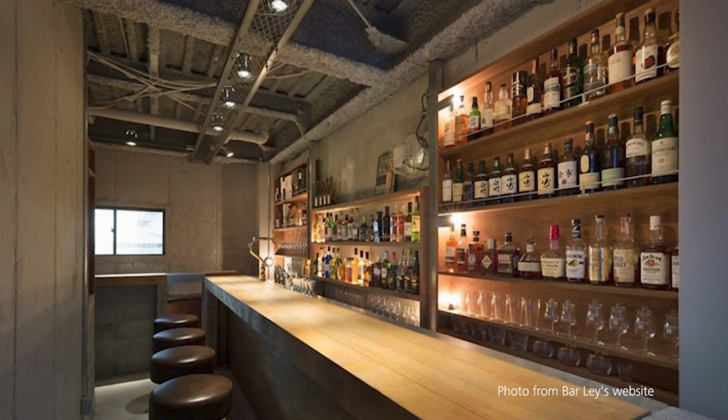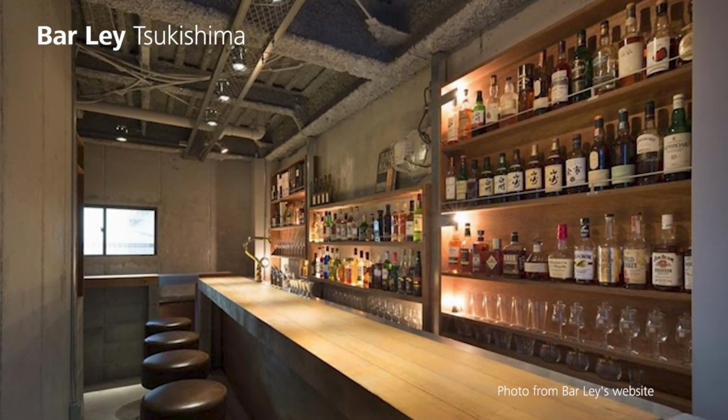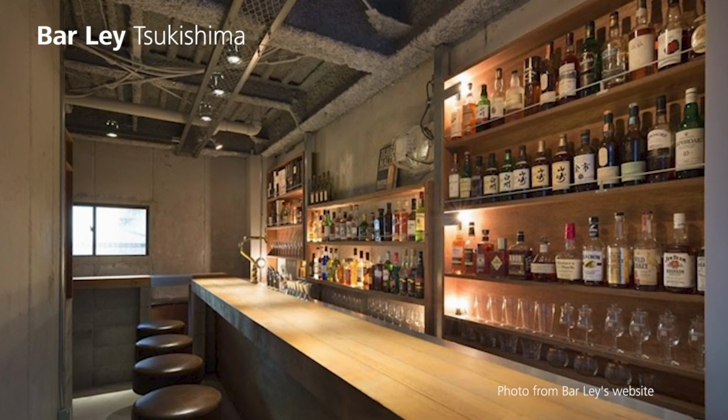There's also a nice whiskey bar called Barley. It has a large selection of whiskey and cocktails, including Japanese whiskey.